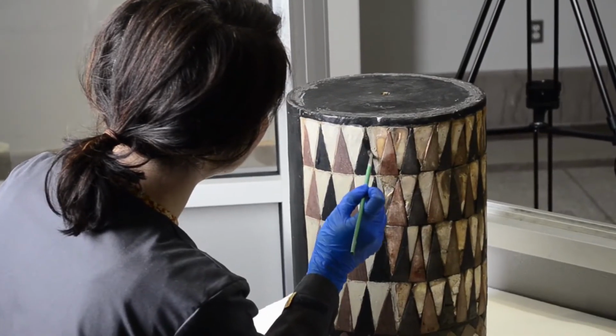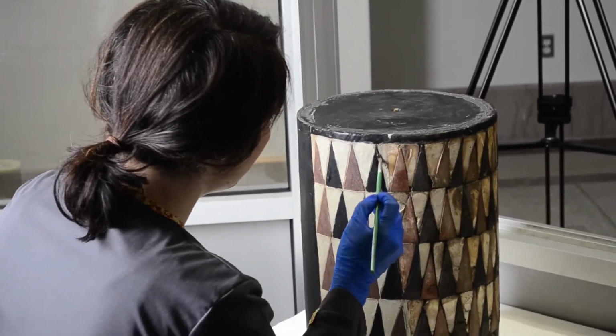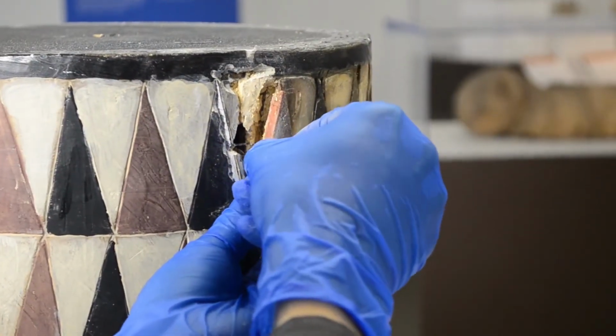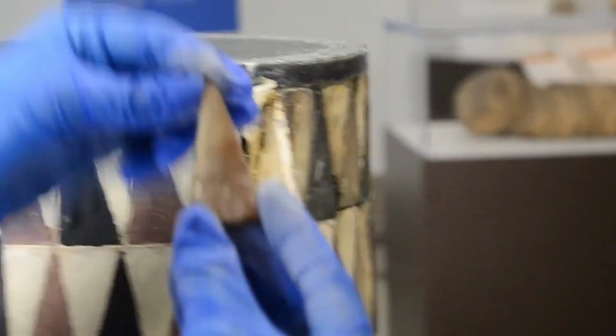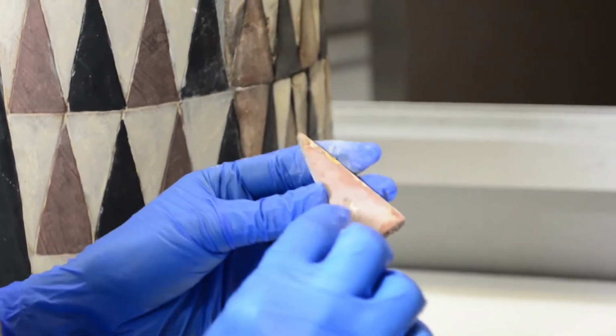So for each object we go through an assessment. Taking the example of the Ubaid column, which is in 4 pieces, we knew previously that it was not very stable because it had been sent out on loan and various pieces had come loose. And so we knew right from the beginning that it would need some extra treatment to be stable on exhibit.